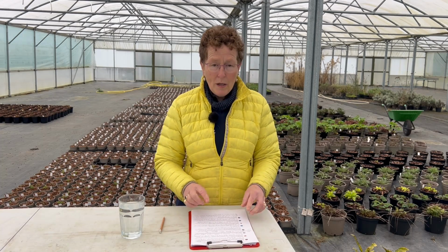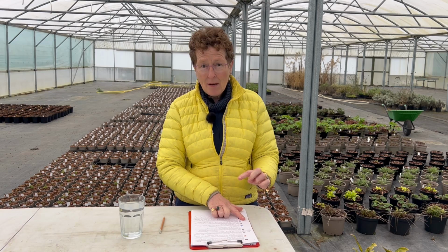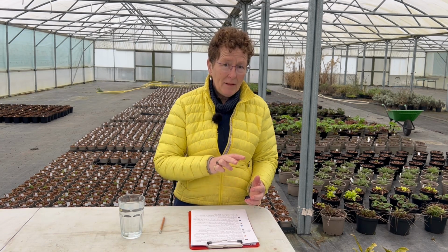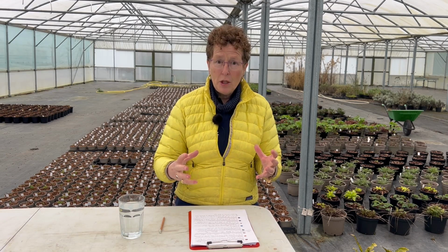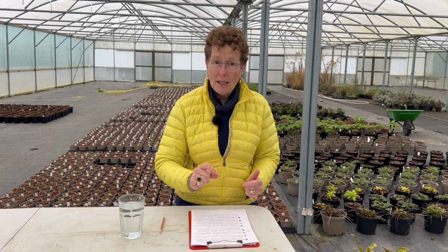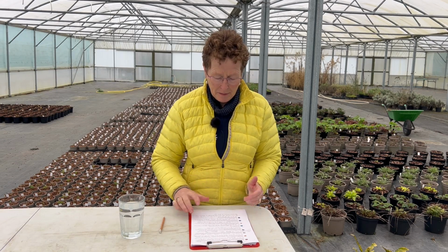Okay, so what I would say, if they're standing this height, you need to pinch them down. So that means taking out the top growth and going down at least 2 pairs of leaves and cutting to a pair of leaves. That will pinch them out and make them bushy. You should then be able to take some more cuttings from those pieces that you've taken off. So that's another little tip there.